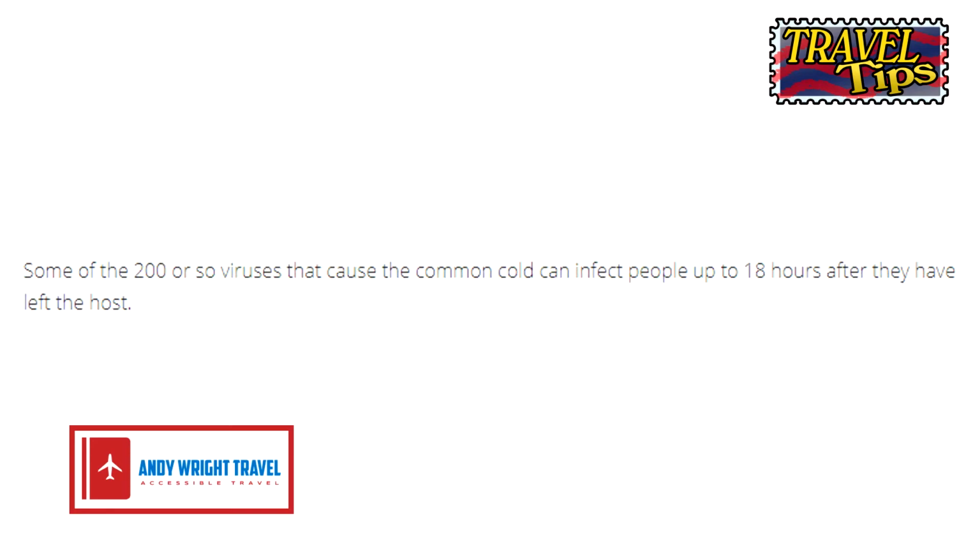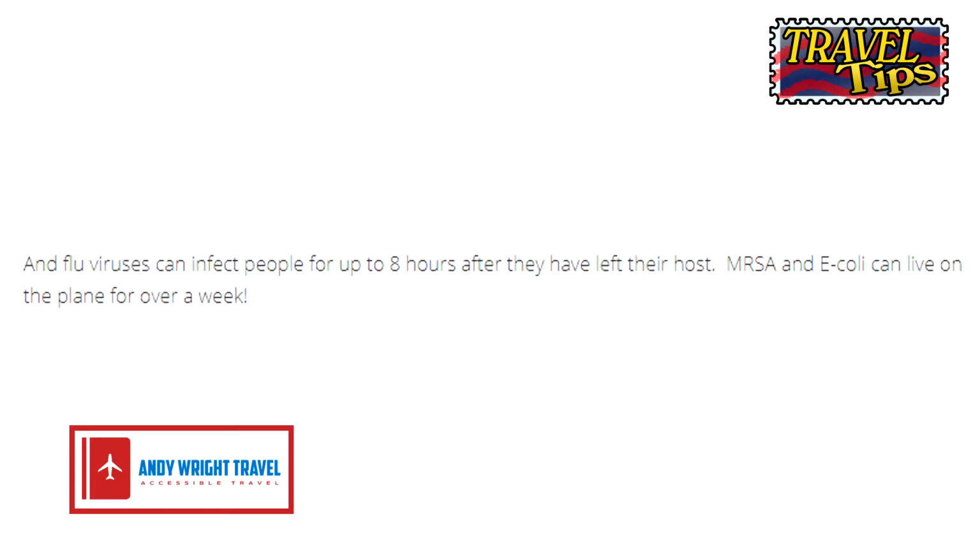Some of the 200 or so viruses that cause the common cold can infect people up to 18 hours after they have left the host. And flu viruses can infect people for up to 8 hours after they have left their host. MRSA and E. coli can live on the plane for over a week.